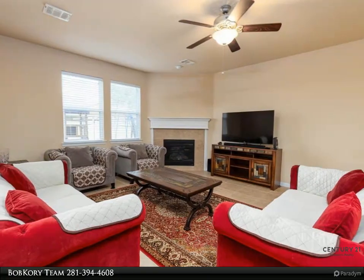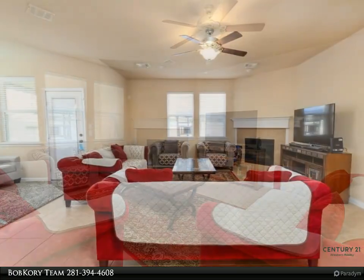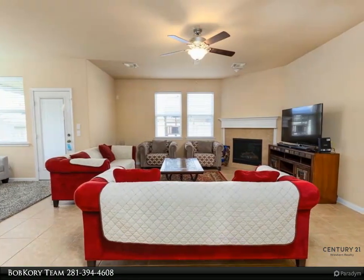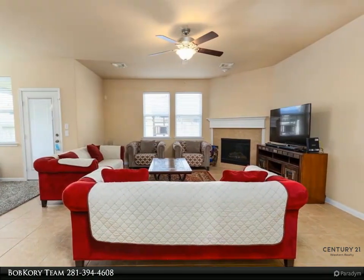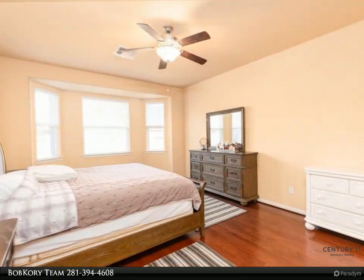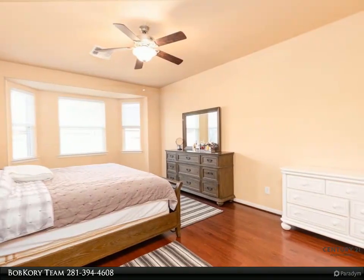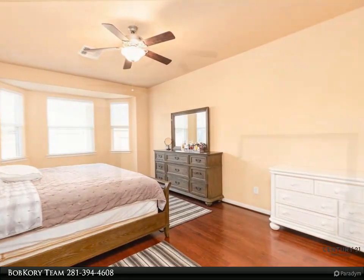Large game room upstairs. Three secondary bedrooms upstairs are oversized, the fourth bedroom is huge with a great closet. Plenty of storage throughout. Roof is 1 year old. Extended 12 covered patio. Sprinkler system. Tankless water heater. Tons of upgrades.